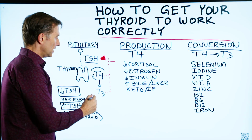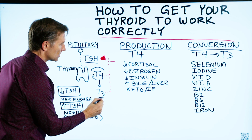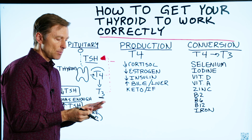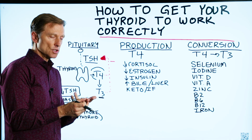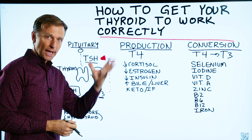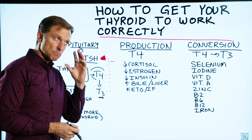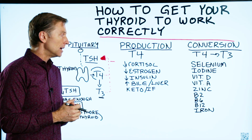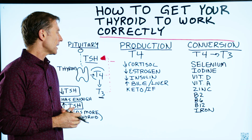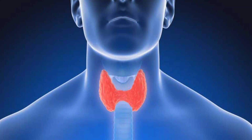It's like the reserve. Then T3 actually does the work in all of the cells, and it controls the speed of your metabolism, the digestion, your mood. So if you're cold, if you're losing your hair, if you're sluggish mentally and physically, and you have muscle weakness, those are all real common symptoms of a slow thyroid.